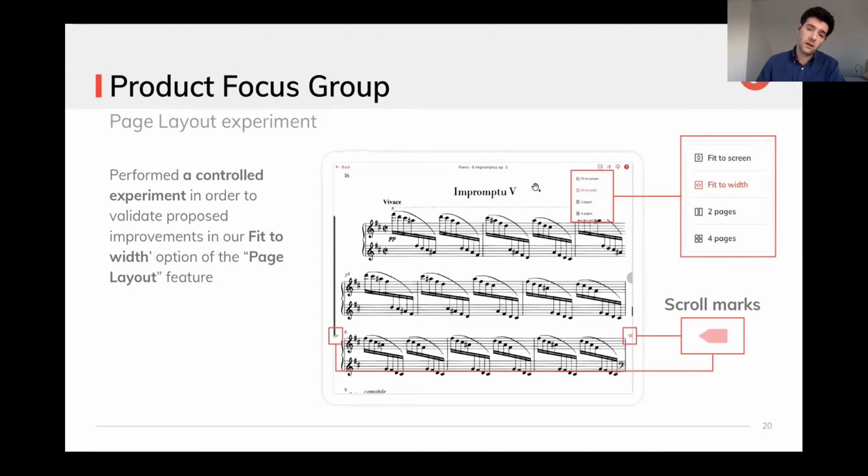What you see here is our score viewer environment. It's the environment where users interact and read the music, play through the music, and this is set in fit-to-width mode, which allows us to maximize the score to the device size, but does not allow for a full page to be contained within their view. So we've added improvements such as scroll marks and automatic scroll speed for the pages as they move through, in order to facilitate the consumption in such an innovative new way of looking at music.